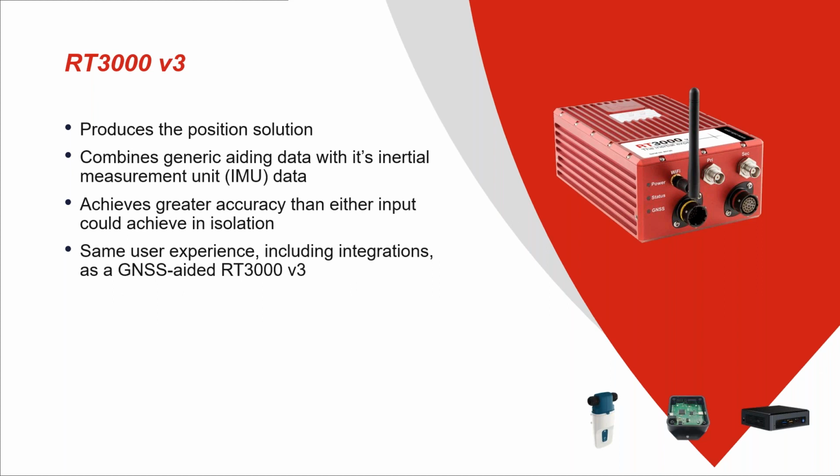And I think most importantly here is that after this point, there's nothing to really tell you that you're using ultra-wideband. The user experience is exactly the same as if you're using GNSS, and the accuracy is very similar to if you had GNSS outside. By combining the data from the two Pozyx tags as well as the IMU within our RT, we're able to achieve a more accurate solution than we would otherwise, and importantly, stick with that consistent 100 or 250 hertz output, depending on what's configured on the RT.